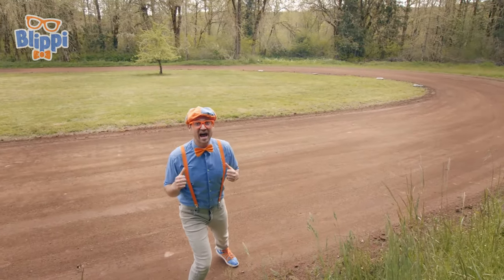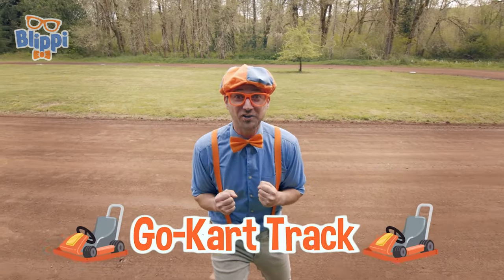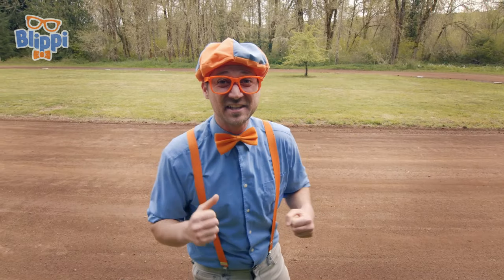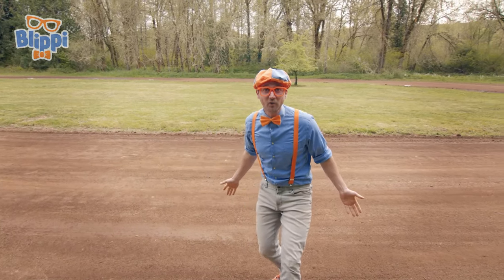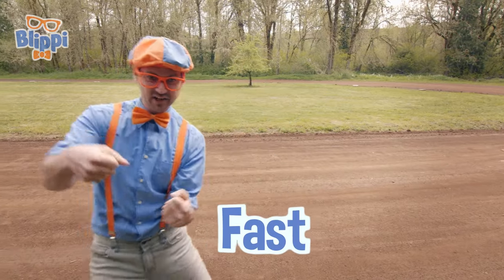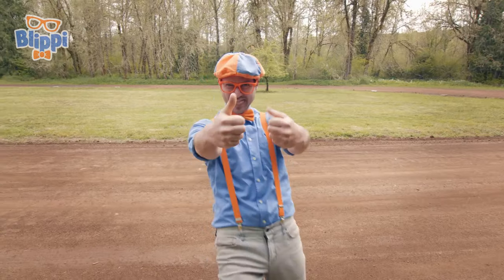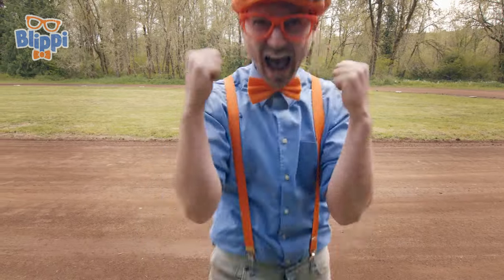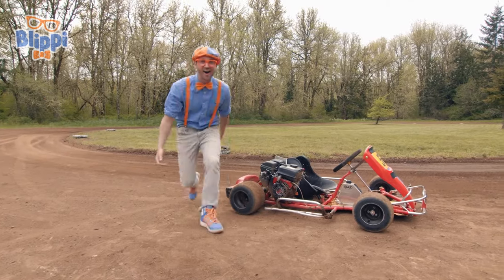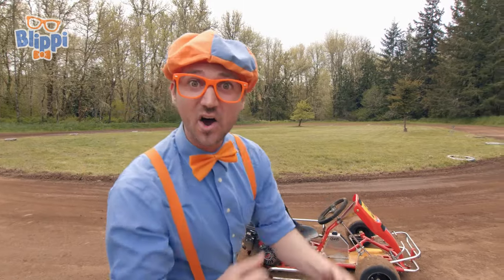Today, I'm in Tenino, Washington, and this looks like a secret go-kart track. Yeah! I sure do love go-karts! Have you ever ridden a go-kart before? Yeah, they're so fast! Grabbing that steering wheel, round the corners, this is gonna be fun. I was just acting like I was driving a go-kart.